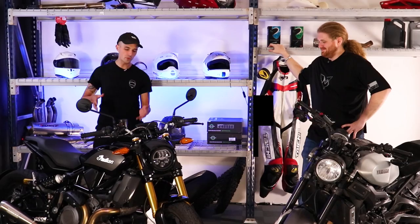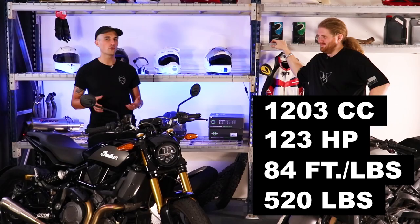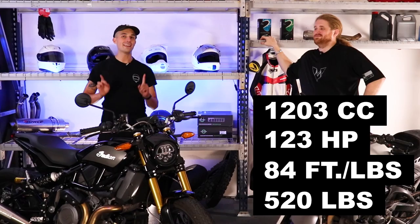But the Indian FTR over here is also powered by this lovable 1203cc liquid-cooled 60-degree V-twin, making 123 horsepower and 84 foot-pounds of torque. Now, those power figures are pretty impressive, but this bike is hampered a little bit by its weight. It weighs about 520 pounds wet and ready to ride, and unfortunately by its tires too.